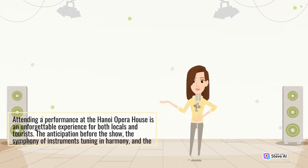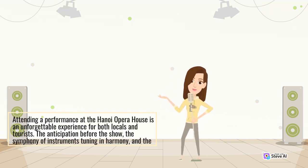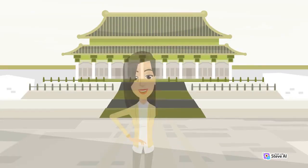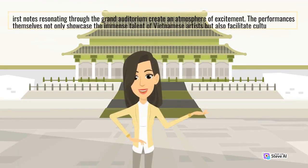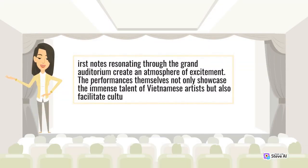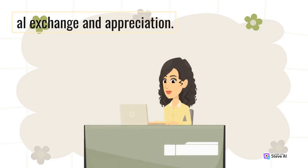Attending a performance at the Hanoi Opera House is an unforgettable experience for both locals and tourists. The anticipation before the show, the symphony of instruments tuning in harmony, and the first notes resonating through the grand auditorium create an atmosphere of excitement. The performances themselves not only showcase the immense talent of Vietnamese artists but also facilitate cultural exchange and appreciation.